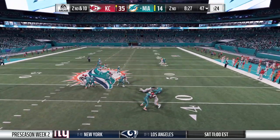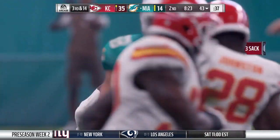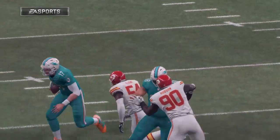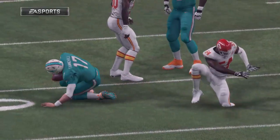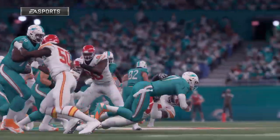Second and 10, Tannehill once more. Rush coming, and he's taken down. The amount of sacks that they've absorbed in this game is absolutely extraordinary. Let's just face it. This offensive line, flat out, cannot handle this pass rush. It's been demonstrated time and time again.